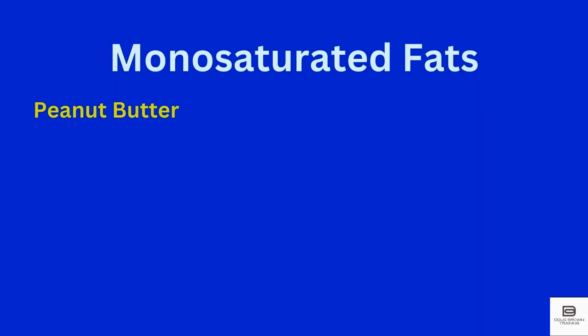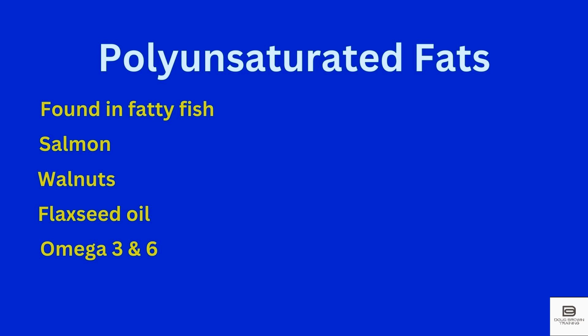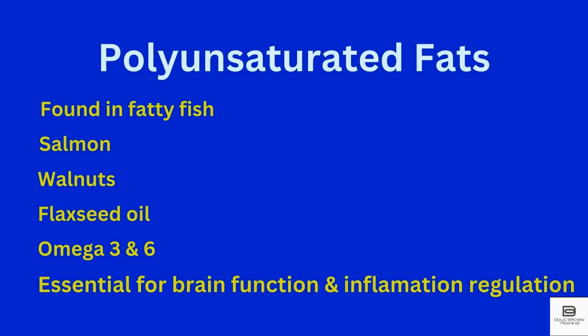Monounsaturated fats are found in foods like olive oil, peanut butter, and avocados. Polyunsaturated fats are found in fatty fish like salmon, walnuts, flax seeds, and sunflower oil. This category includes omega-3 and omega-6 fatty acids, which are essential for brain function and inflammation regulation.